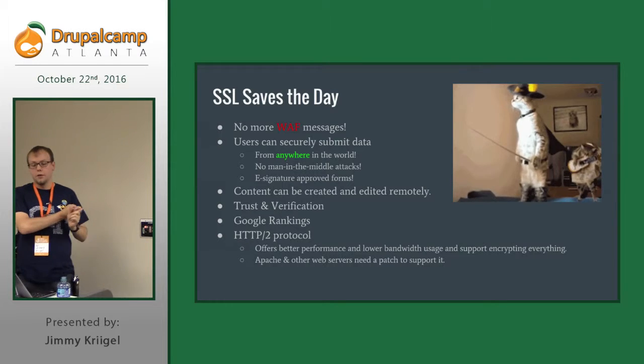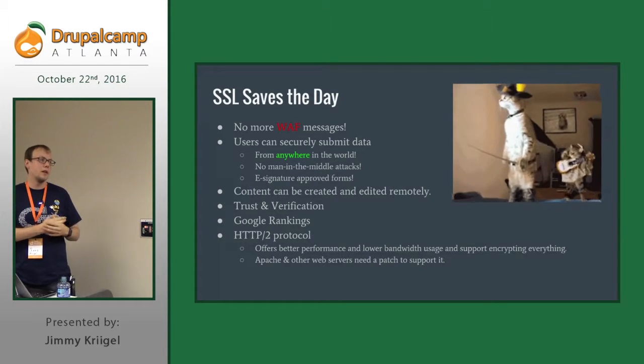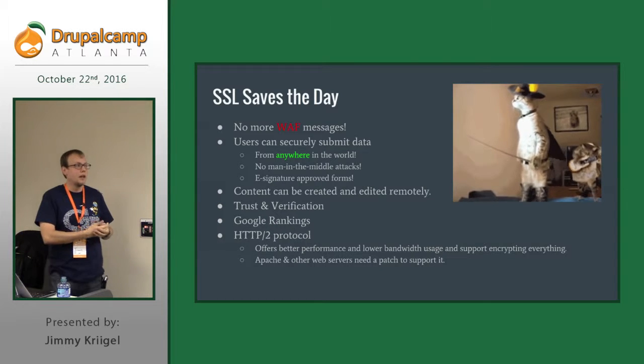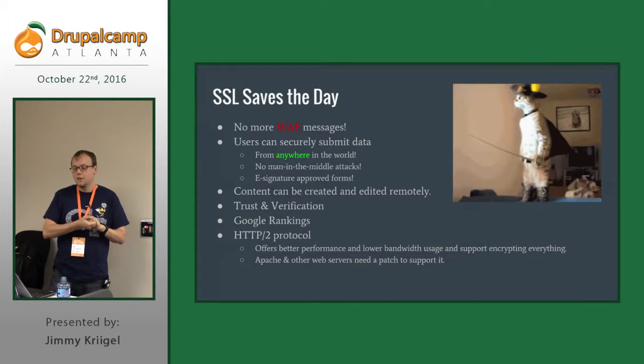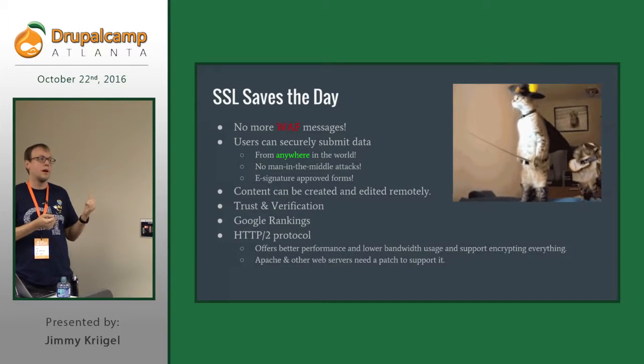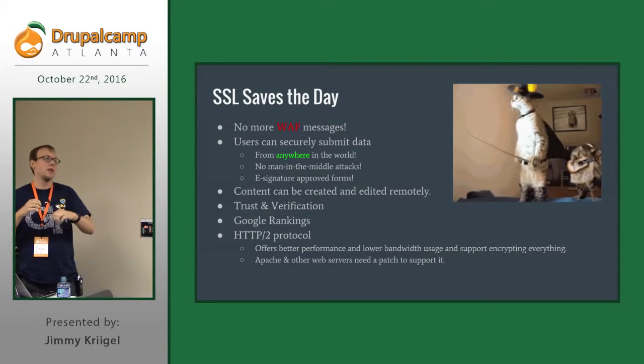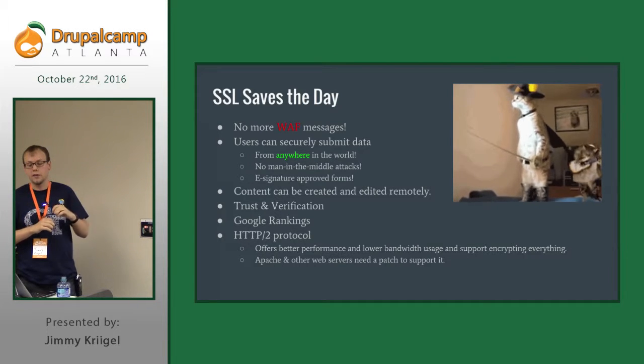Okay, so here we are. SSL saves the day for that. We don't get any more of the application firewall messages. Users can now submit content from around the world, so all of our forms are now working. It's great. We don't have to worry about man-in-the-middle attacks because they know they're submitting their content through the certificate, and they know they're sending it over SSL.